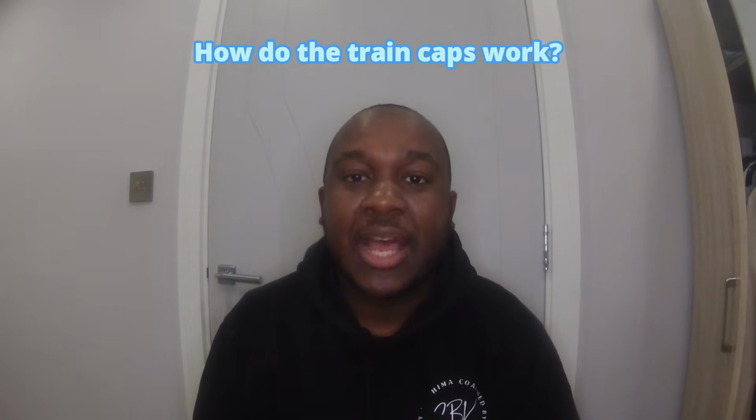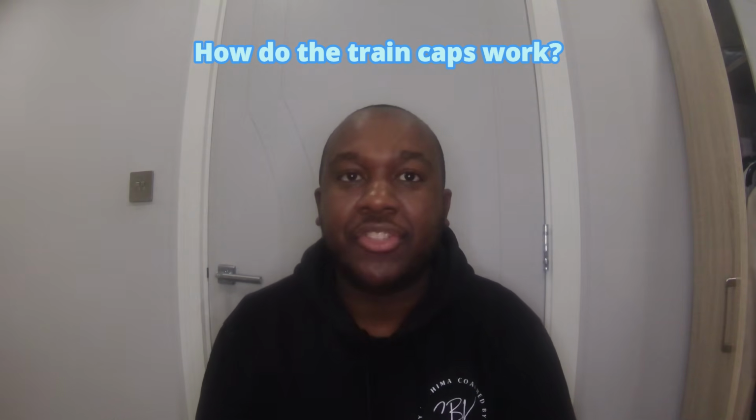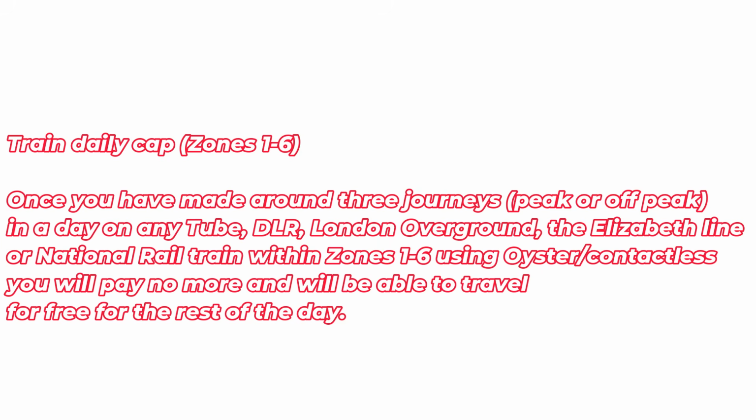So guys, how does the capping work in terms of the trains? In terms of daily capping, once you've made around 3 journeys, either peak or off-peak, in a day, on any tube, DLR, London Overground, Elizabeth Line or National Rail services inside zones 1 to 6, using your Oyster Card or your contactless, you will pay no more for the rest of the day in terms of travel. It gets capped, and then any other journey after that is free.